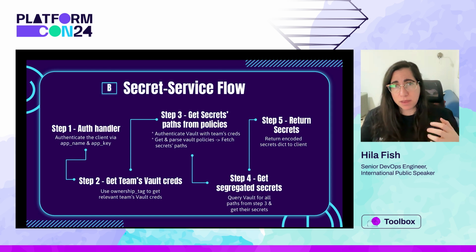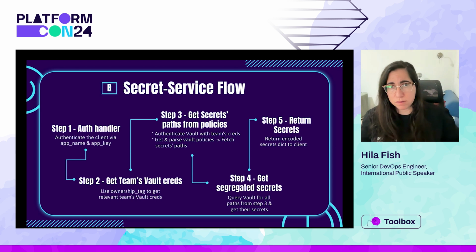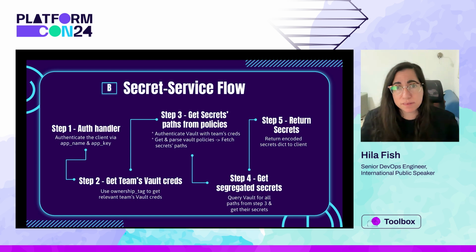Basically, use the ownership tag to get relevant Teams Vault creds. So let's say Airflow said, get me the secrets of backend X. So I got ownership tag backend X. I now go, in the secret service logic, to Vault, and fetch the backend X app role ID and secret. We had a dictionary managed by the DevOps team, where the key is the ownership tag and the value is the app role ID and secret.